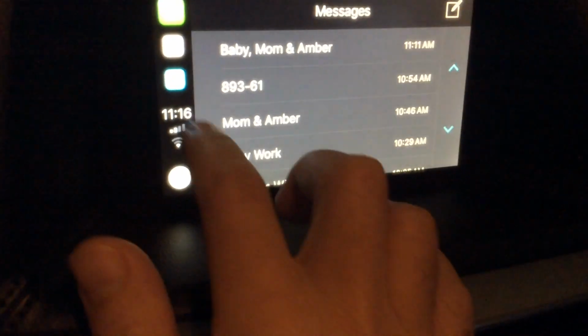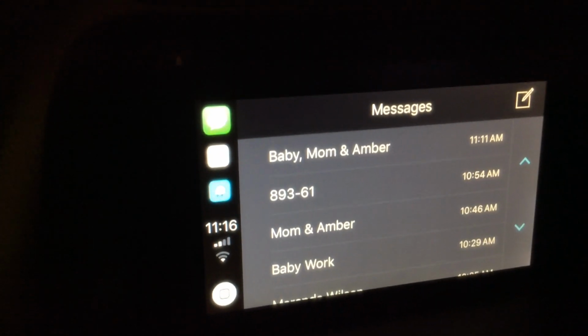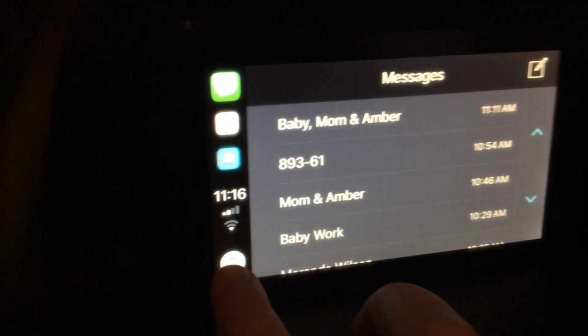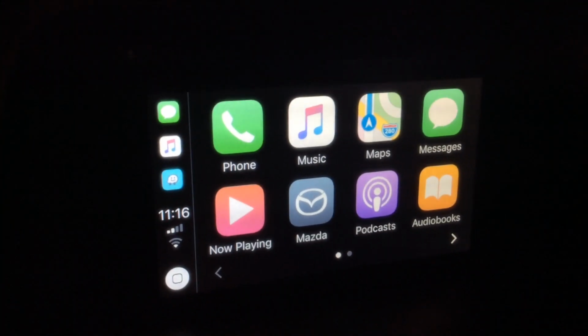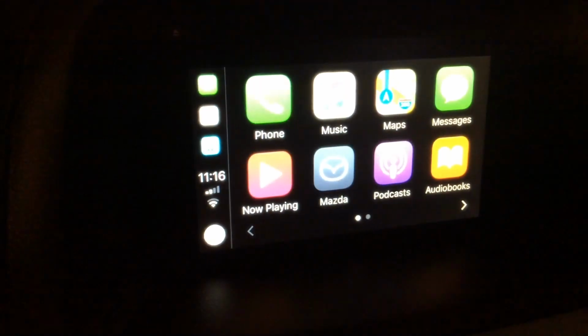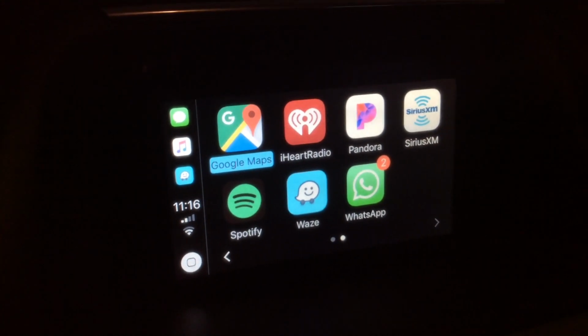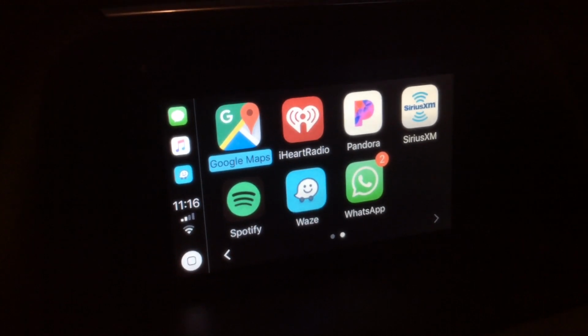So it looks like the most common apps are over here on the left. But you can also go back to the main menu by selecting this button. So, in addition to touchscreen, you also have your remote that comes with the Mazda. It also works with Apple CarPlay, and you can toggle through the different apps. And these are just some of the apps that work with Apple CarPlay that I have currently on my phone.